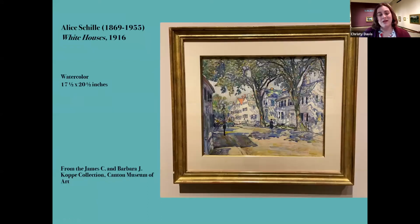Another Shilley, this one from our permanent collection titled White Houses, has an incredible color intensity that's achieved by surrounding the forms in this strong blue line, which you don't often see. There's also large areas of white to the painting. And then you have the shadows cast by the trees lining the street. And actually, if I would turn my video off right now, this is the image that I use as my photo for Zoom calls. It's just an amazing example of both her skill and the Impressionist style in watercolor.